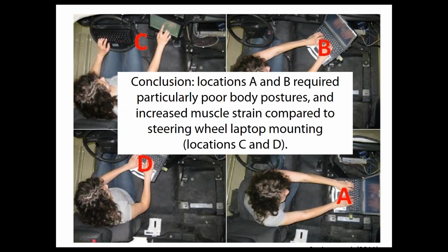And again, maybe this goes without saying, but it leads to increased muscle fatigue, especially when you're twisting, and they actually found that it was within 10 minutes. So within 10 minutes of using the laptop in these awkward postures, like A and B, for example, they were finding muscle fatigue. So obviously, muscle fatigue increases the risk of low back pain, it increases the risk of shoulder pain, and in both cases, you're increasing your risk of injury, right? Those musculoskeletal disorders, the strains and sprains.